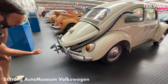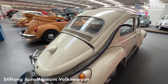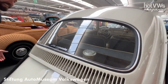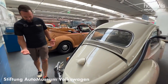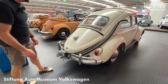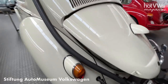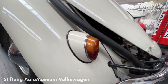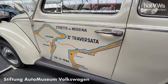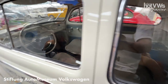And having just gone in a Schwimmwagen over the weekend, which was unbelievable, seeing this, it's like, oh my gosh, look at this. It's just insane that this thing has actually seen water. I love how the exhaust comes up, and it's just wild, absolutely wild. So, so cool. And the fact that it's a ragtop. I love the fact that the interior is so cool too. Look at that.